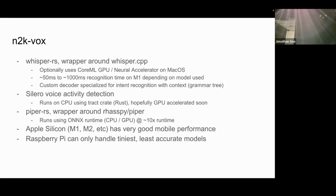And you do partial matching along the way in order to constrain the speech recognition to only give you things that look like they would fit your grammar, or else reject it if it just doesn't make any sense. There's another tool called Celero, which does voice activity detection. So it'll automatically know when you're speaking and when you're not speaking. There's another tool called Piper, which actually does the actual voice synthesis. And again, that is a C++ project, but the actual models are kind of language neutral.